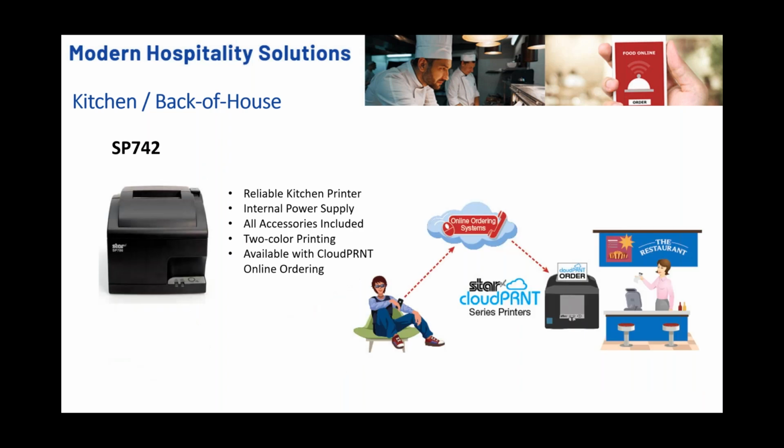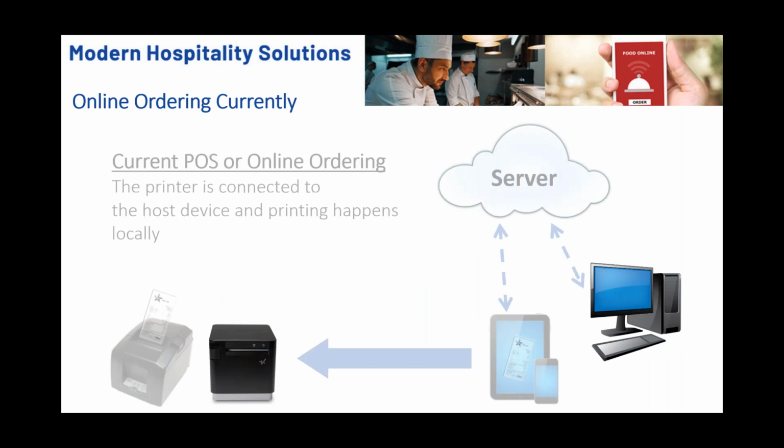Staying in the kitchen, we do have our tried and true SP742. We don't want to venture too far away from what the industry is known and uses. So we have our 742, which is our impact printer that supports two-color printing, comes with an internal power supply, and supports cloud print for online ordering. The nice thing about cloud print is the ability to receive data directly from the cloud, eliminating the need for a tablet or terminal to communicate with. This is, again, a huge differentiator for Star.